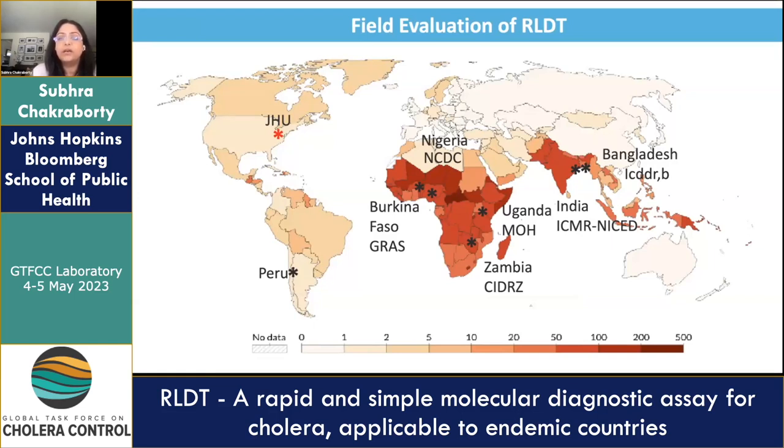In Bangladesh, the partner was ICDDRB. In Uganda, it's the Ministry of Health Laboratory. And in Nigeria, it's Nigeria CDC. And in Burkina Faso, it's GRA. And after implementing this assay, training them and evaluating with the current assays, it was very successful. And we were very pleased with that.